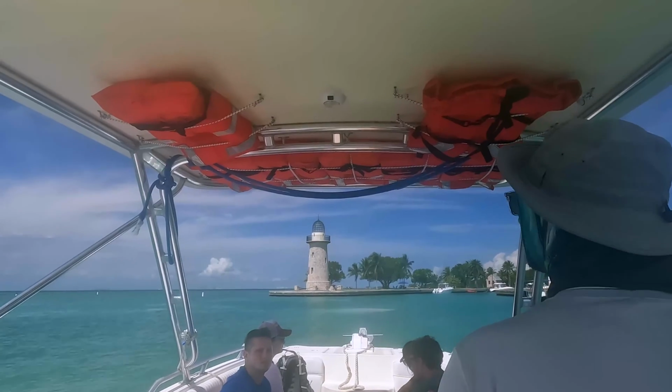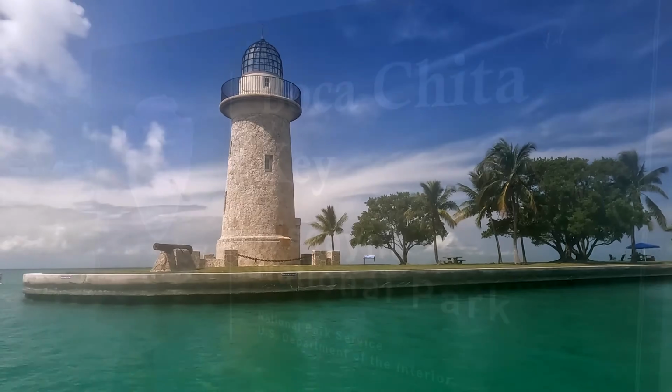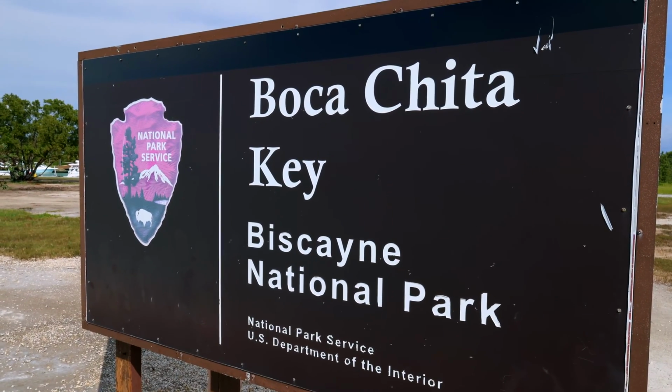After our 2 snorkel stops, we headed over to the Boca Chica Key, which is a very small and historical island. It was pretty fun to explore and walk around.